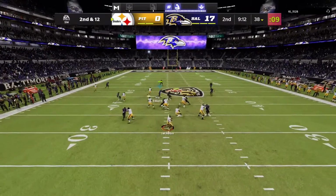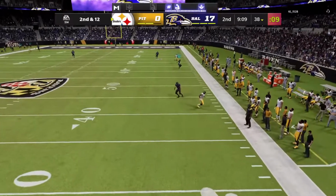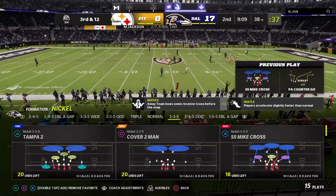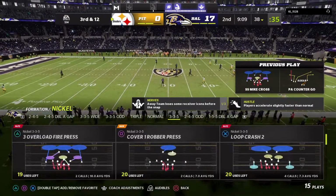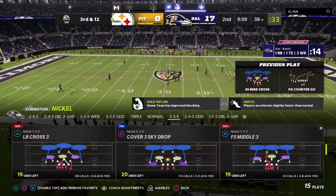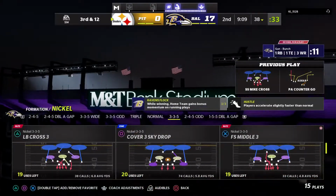Off the play fake. Here's Jackson. Eluding the pressure right. And he's left with no option here but to throw it away. That was not a real confident throw right there, and he's just 2 of 7 to start the game. Now he's going to have to find a groove with a big third down coming up. Let's see if his confidence can increase.